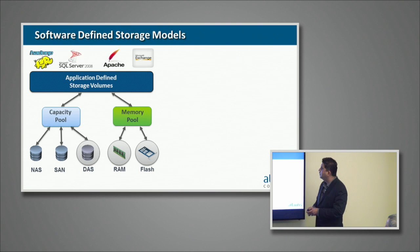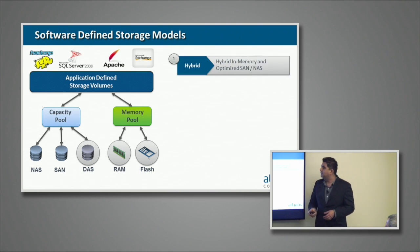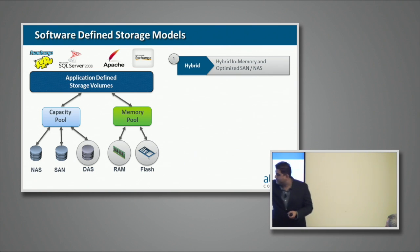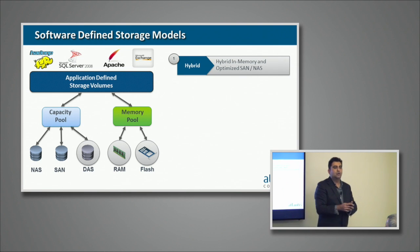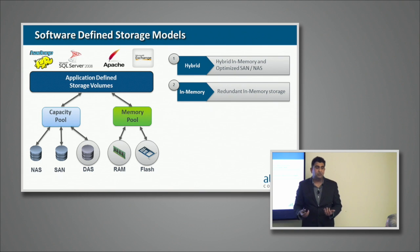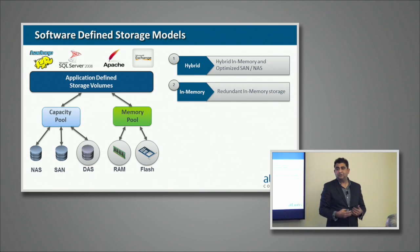So we have 4 volumes in the product today. You have something called hybrid, which is, do you really love Nimble and you would like to spend a lot of money for that? Well, what if you could build a Nimble on the fly by walking through this wizard? That's what it does for you. It essentially allows you to build a complete hybrid storage array in software by simply taking whatever SAN, NAS, DAS you have, layering RAM and flash on top of it, and providing you with a storage volume that looks like a hybrid array.